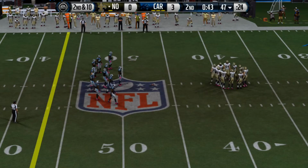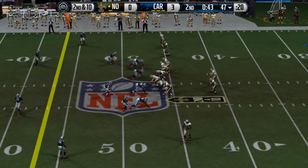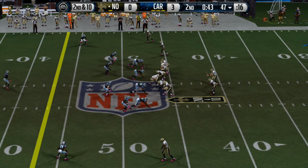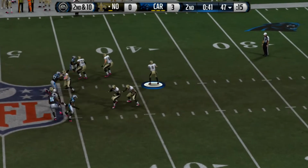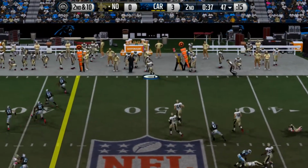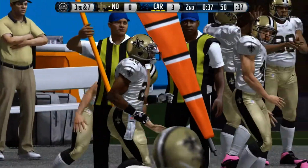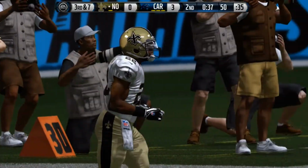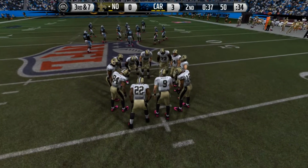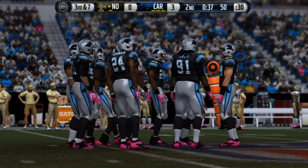Second down coming up. Breeze is going to take it from the shotgun. Throws to the right. Has his man. And he heads to the sidelines out of bounds. Well, the way the rules are in the NFL now, you can't hit the receivers, you can't hit the quarterback. And if you give the quarterback this kind of time, he is always going to find an open receiver.